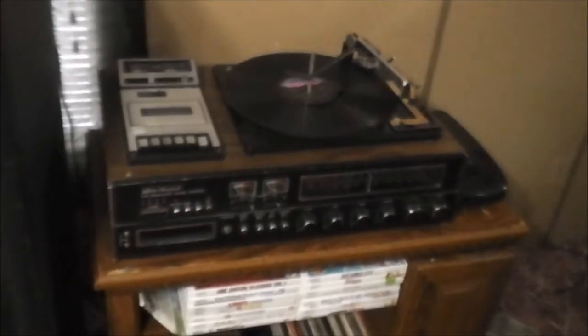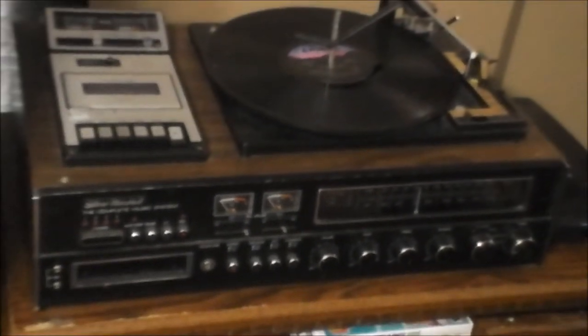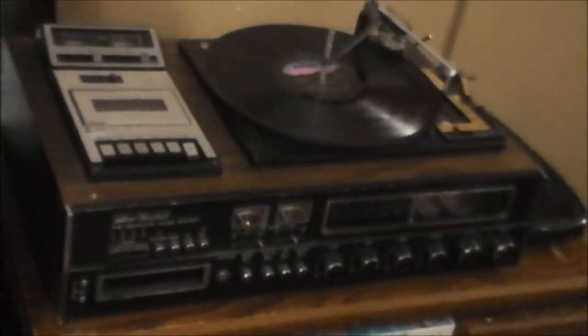This is my stereo. It's got a record player, cassette deck, and also an 8-track. The 8-track does not work, but that's the only thing. Other than that, it's a stereo. There's the tuner.